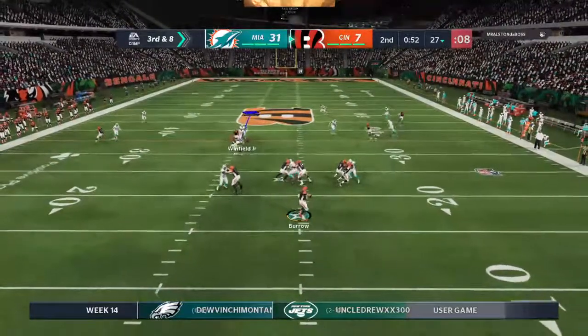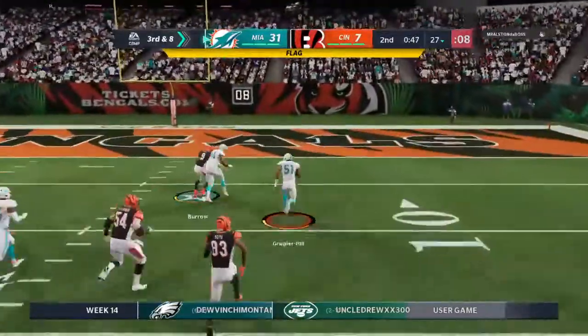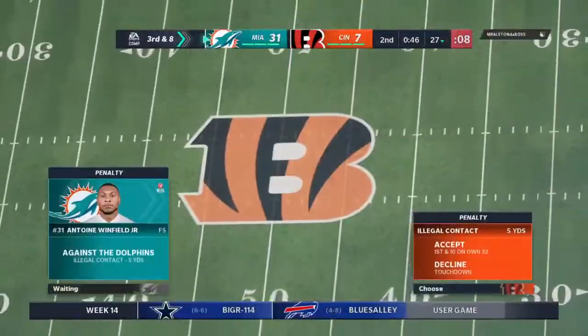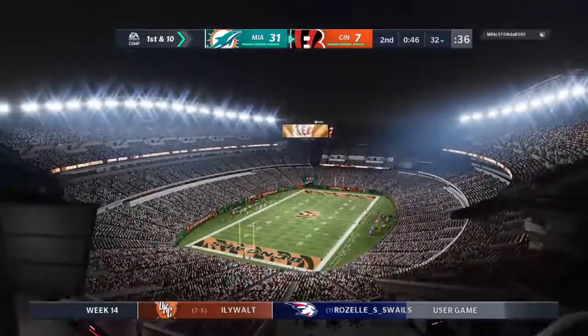On 3rd down, Burrow. And now Burrow going to be intercepted yet again. Picked off at the 33. And that's a touchdown, but hold on. There is a flag down on the field. We'll have to see what this is about. So they will accept the penalty and move forward.